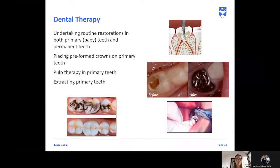Moving on to dental therapy. As a dental therapist, you're able to do all restorations in primary teeth and permanent teeth, so in children's baby teeth and adult teeth, and you're allowed to do all the restorations that a dentist would do. The only type of restorations that you're not able to do, that a dentist can do, are the indirect restorations like crowns, veneers, and inlays that need fabricated in a laboratory. So any direct restoration that is placed in the surgery at the time of the removal of the decay, a dental therapist can do these.